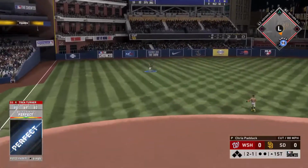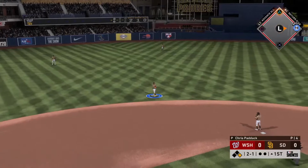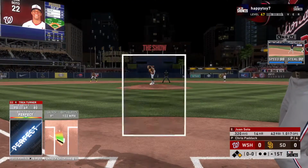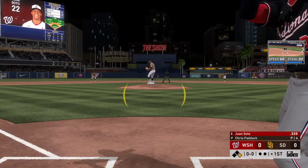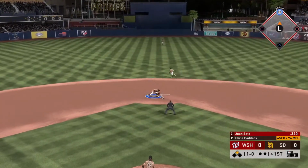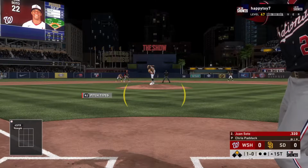Line drive to left. That gets down, and he's got himself a base hit. And immediately the Padres have to deal with a real runner now standing at first. Here now is Juan Soto. A pitch out. The throw. And they still don't get him as he's in safely at second with a stolen base.